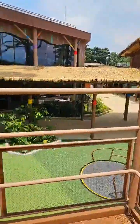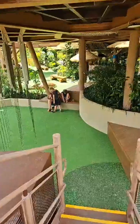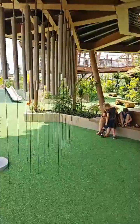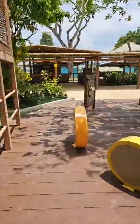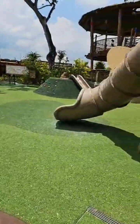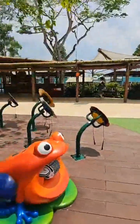We were here earlier for the preview, and I just thought it's worth sharing this little experience here as well. So this is the lower level of the playground. And then from here later on, I'll show you all the water playground. After the water playground, we go to the petting zoo area.